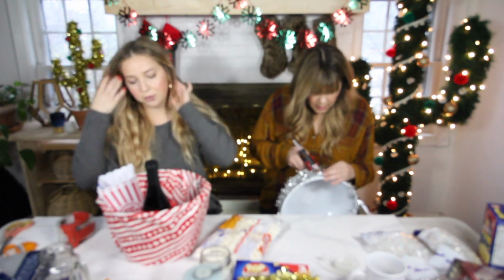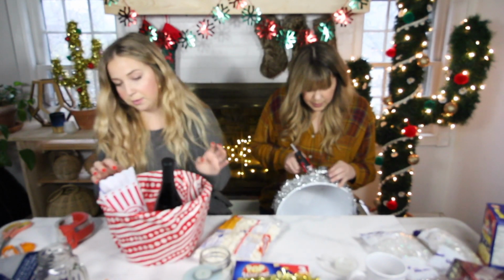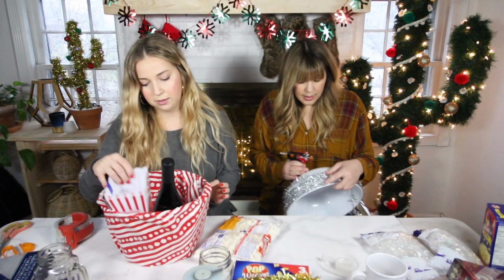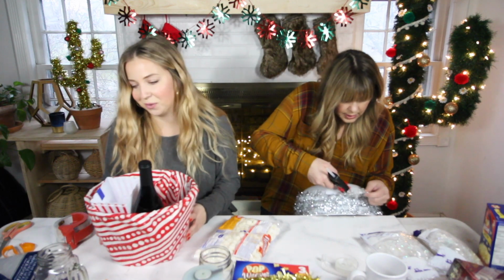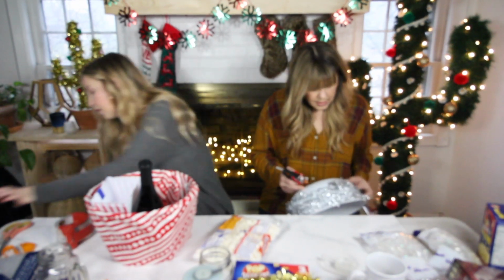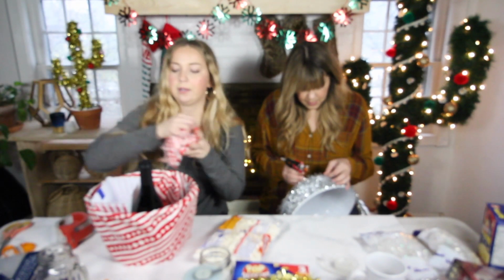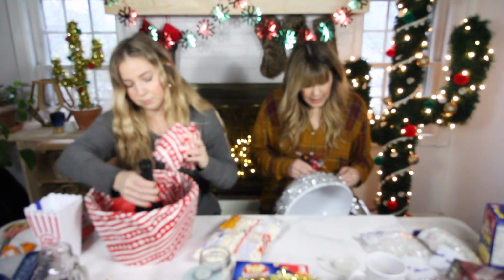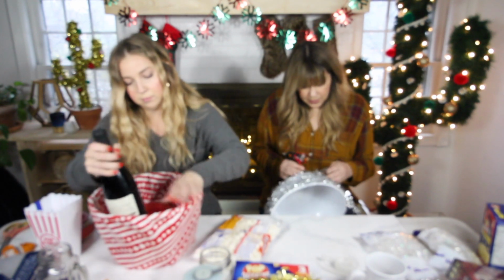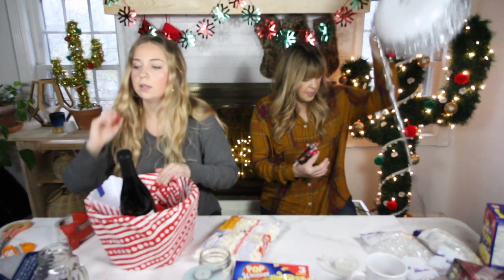This is actually a bottle that came from Trader Joe's, so I know it was not that expensive. Basically, if the dollar store sold wine, that's what it would be. So it's still thoughtful, but not breaking the bank. And Trader Joe's wine, not bad. Whoa, okay, a little front, back heavy.